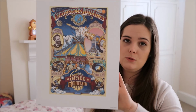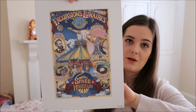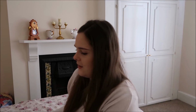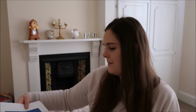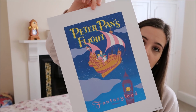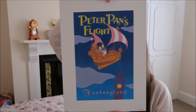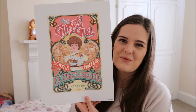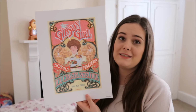This one is Space Mountain. So these are all just really nicely done posters. I really enjoy them. So that's Space Mountain. And then you've got Peter Pan's Flight from Fantasyland. Some of these I obviously prefer more than others, but I just think the concept of them is really nice. This one's a little strange because it's not really a ride or anything, it's just the ice cream parlour. I don't think I'll ever put this one up, but you know, it's nice to have it in the pack.